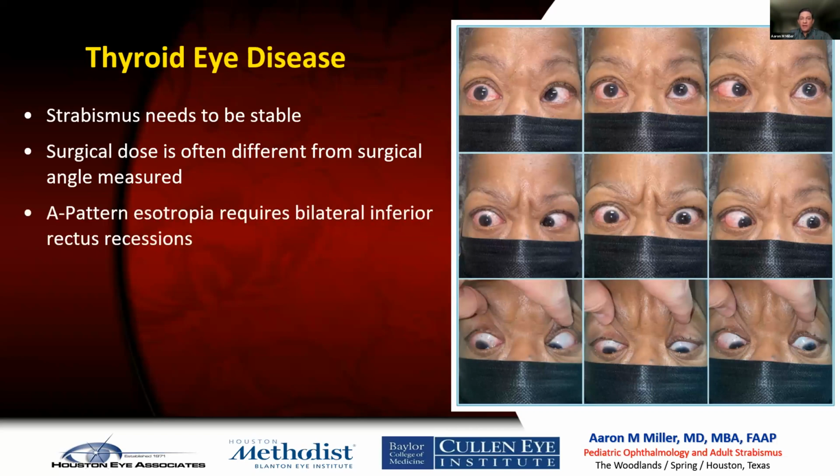Those patients that have an A-pattern esotropia without vertical strabismus on your measurements, you need to be considering that they actually may have a pattern induced by tight inferior recti muscles. So these are patients that often, despite no vertical misalignment, may require bilateral inferior rectus recessions to collapse that A pattern and then allow better alignment, with the goal of still targeting the horizontal with medials.